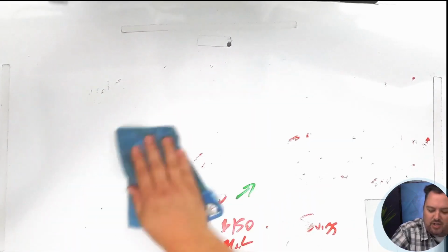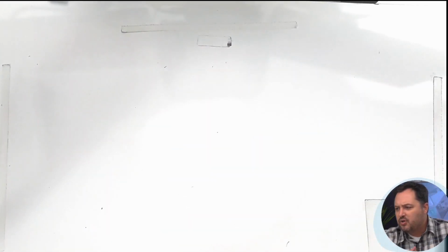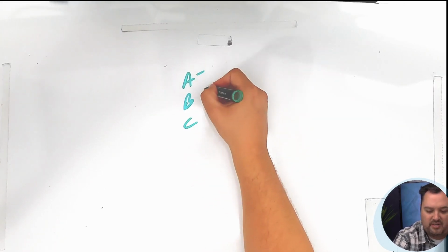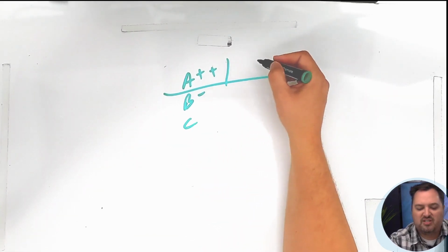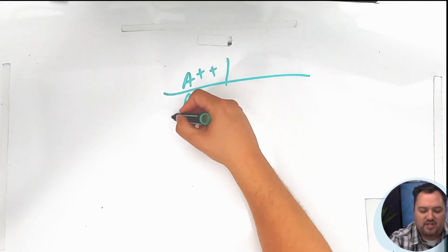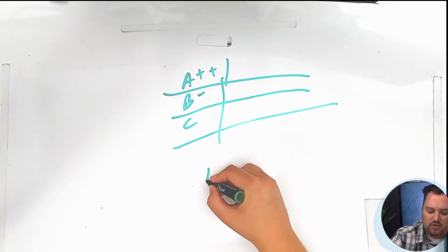I look at rental properties in different classes, right? This happens a lot with commercial property. In commercial property, they'll have A class, B class, C class, A minus, A plus, B minus, whatever the case is. Basically, A plus plus is the best property. It's new, it's in the best location, it's right off the freeway. B and C are older properties and that type of stuff. And I do the same thing with rental properties.